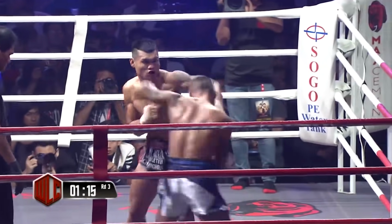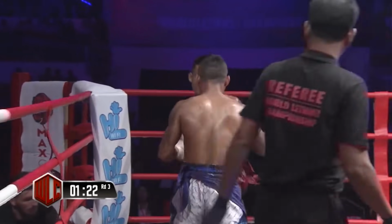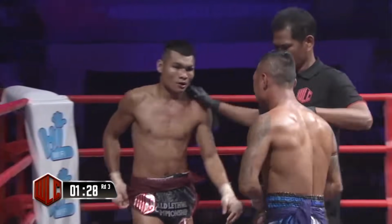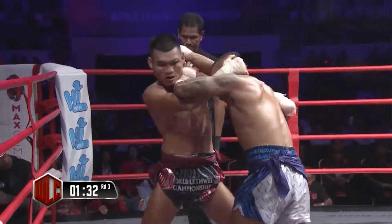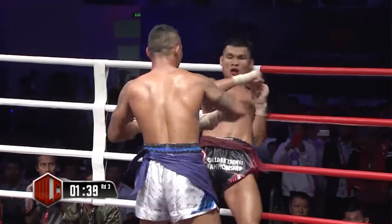Good left hook, then the right uppercut from Bare-Knuckle. No hesitancy whatsoever from Pyay Nyo. Trying to go to work in the clinch. Cross the halfway line of this fight. Short two headbutts from Nyo. Left hand from Wu.